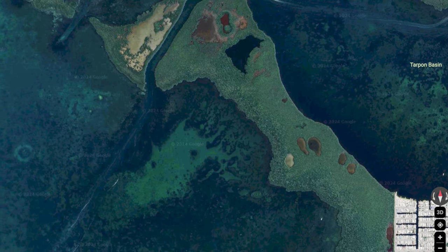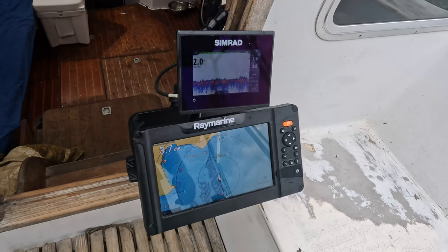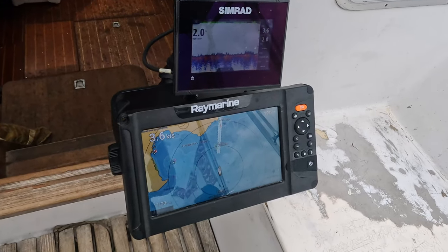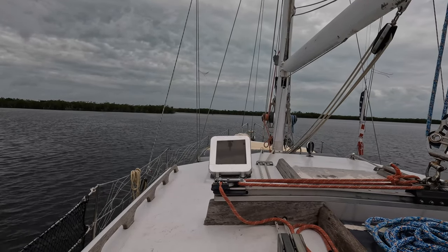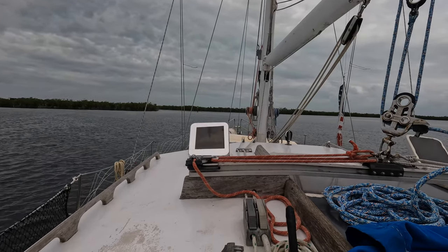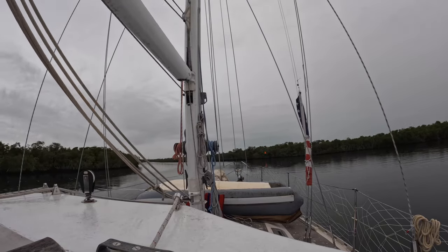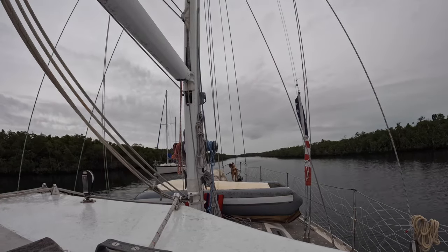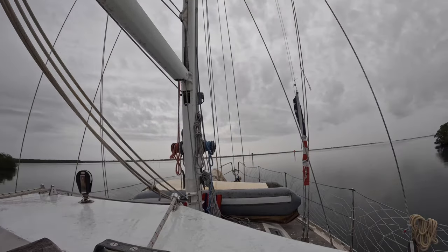Another charted shallow entry and exit point. And then having some speed is also good because if we touch a little bit, we might push through before we get caught. A passing fellow sailboater gave us the thumbs up when we asked about upcoming depths.